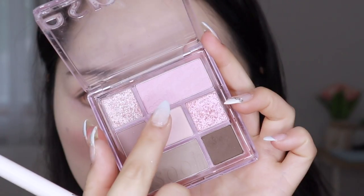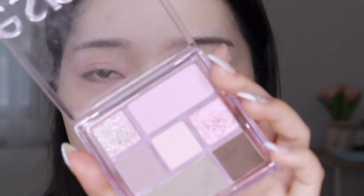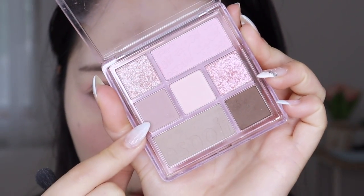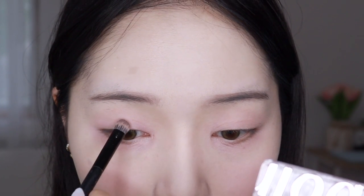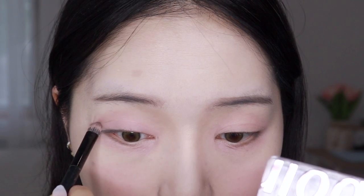I take the light lavender color that we took before. Oh my god, I love this color so much. It's so pretty. And then I just go over and apply this once again. And then I take this taupey purple color. So I just apply it right above, until right above my double eyelids. And it just deepens up my eyes, makes it look a little bit bigger.